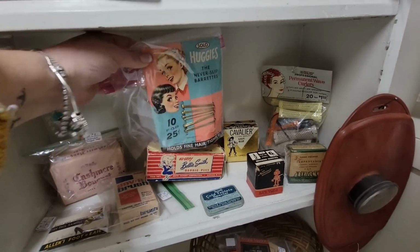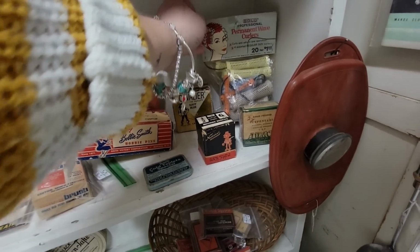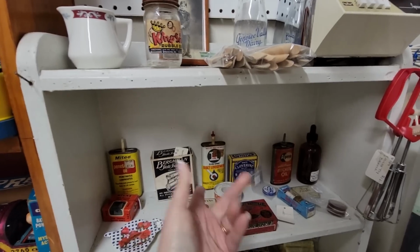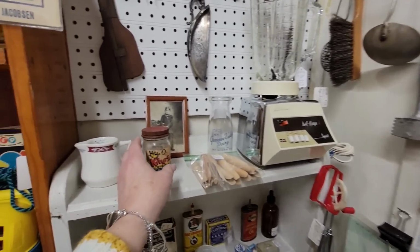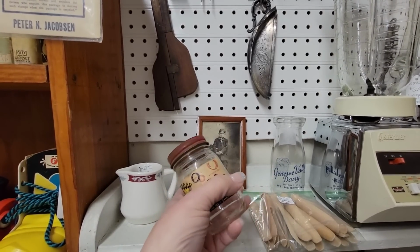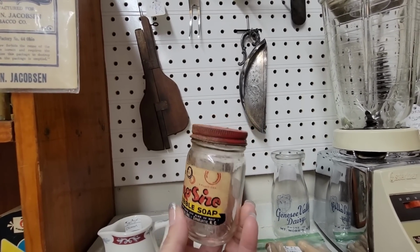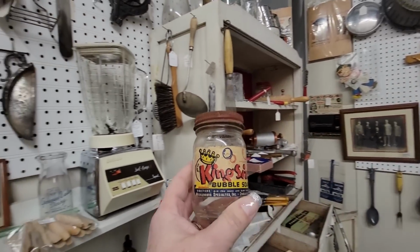Huggies, the Never Slip Barrettes. Oh wow, look at these permanent curlers. These are the kinds of things I like to put in my bathroom displays. Not necessarily that stuff, but like the hair pin. Oh my gosh, king size bubble soap. I love that. Bubble soap is for bubbles. It has the original lid. It's $5. This booth's not on sale, but that is so cool.